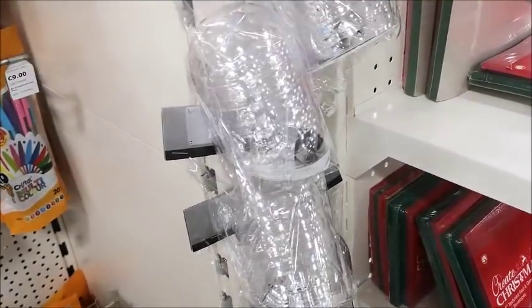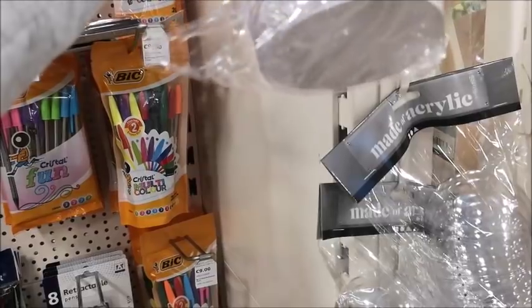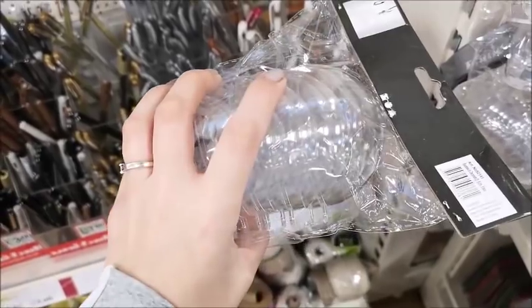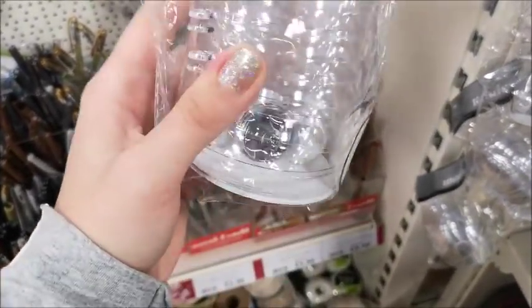Okay. And this is something I've been looking for, which are the bubbles. The bubble to decorate, 5-pack. Yeah, okay, I'll take those. Will we be doing that? Decorating bubbles together?